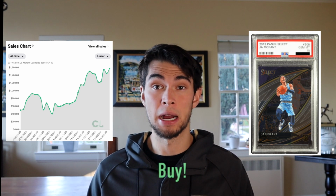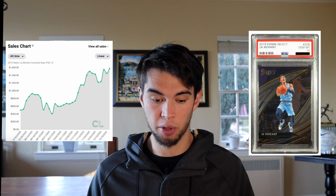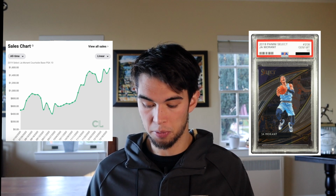I think Ja Morant is a buy right now, because in general, his cards haven't gone up. They haven't been as hot as a Zion or Trey or Luka or any one of these guys. So I'm going to say Ja Morant is a buy, and I particularly like this card.